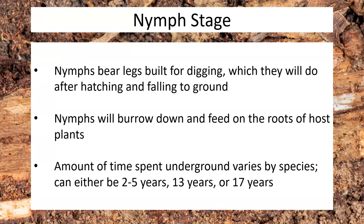Now, again, while they can feed on tree roots, they don't seem to do so with enough activity to actually cause a lot of damage to the tree. So, I mean, most likely you've got any number of nymphal cicadas on your property right now that are just feeding on tree roots and have been for literally years.